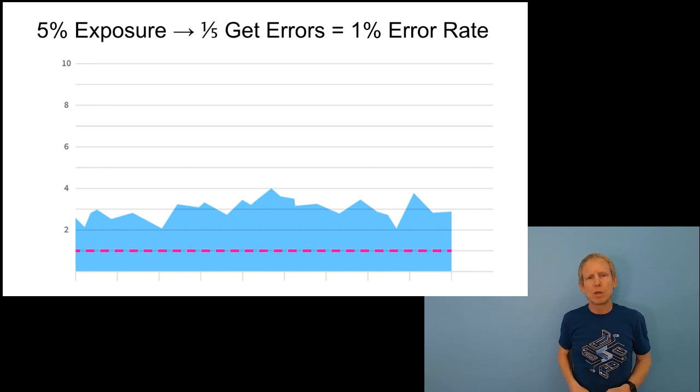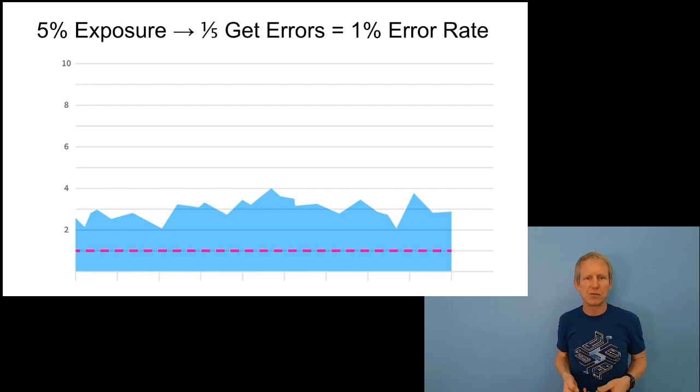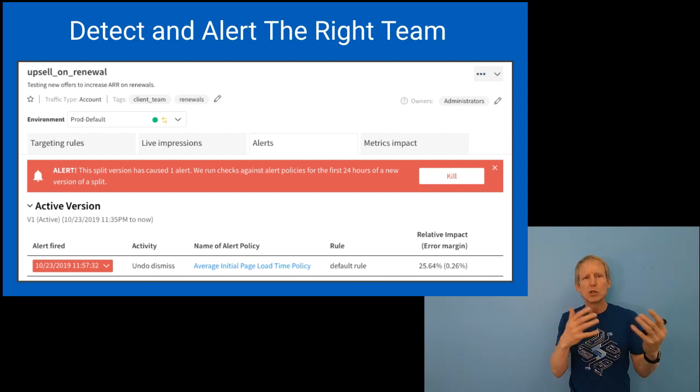Well, it turns out that if you use the same system to control the exposure as you do to watch how it's going, solving this problem is quite trivial, because it's pretty easy for this to watch that, right? So let's take a look at what happens if you have Split. Here, the development team gets an alert saying, you're hurting people, you might want to stop, right? And in this case, the initial page load time is going out of whack. You might copy your on-call engineer with this, but you want this to go to the team that built the feature and the team that's rolling it out, right? Sort of, you build it, you own it.